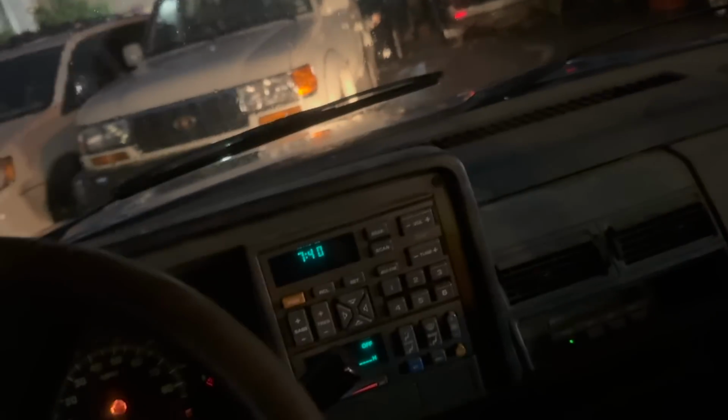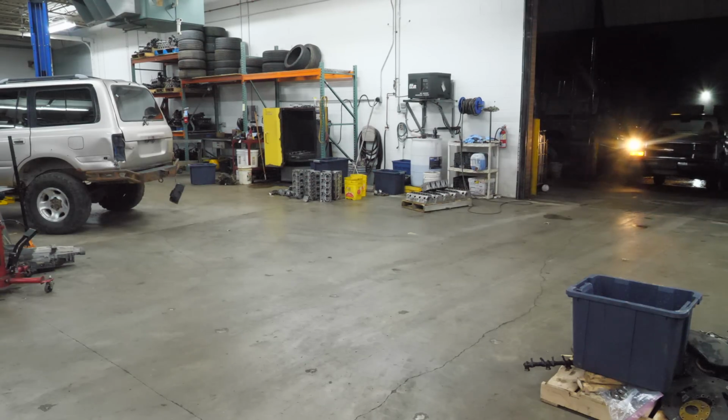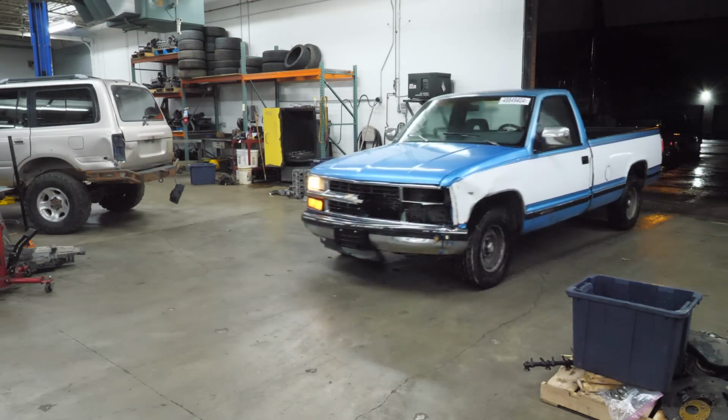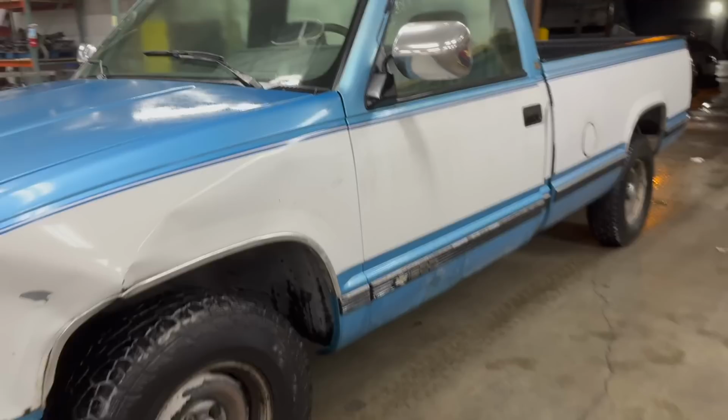So hopefully I can see what we doing with this. The back window has so much schmutz on it that I can't see out of it. The backup camera's not working. Driving. I can't believe I bought a vehicle with a battery that started right away. Well, it's kind of good.